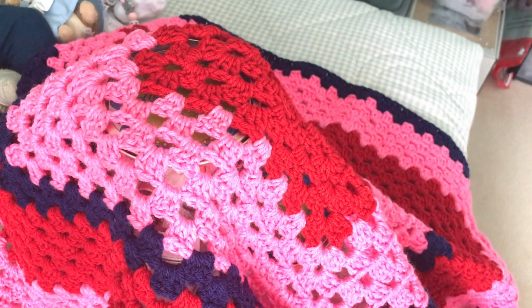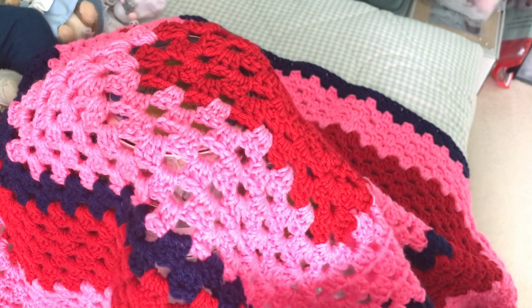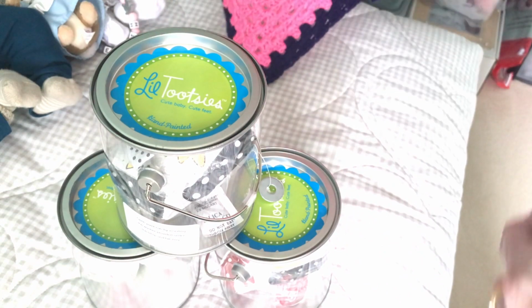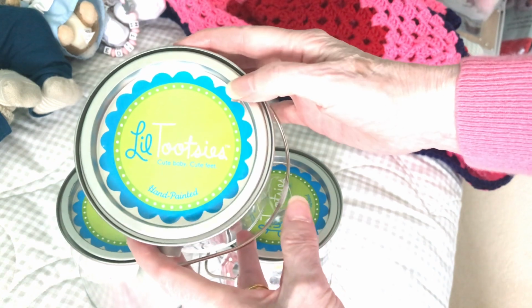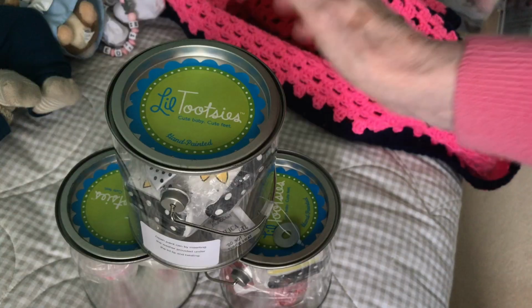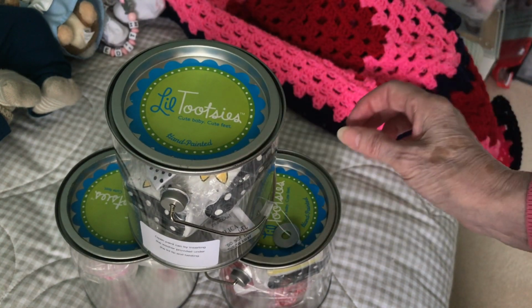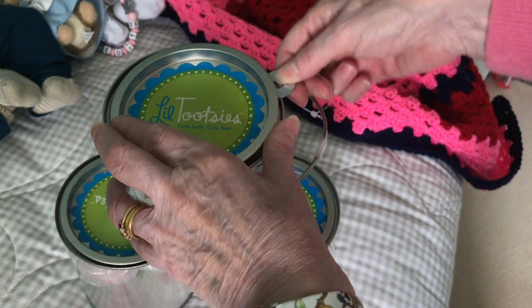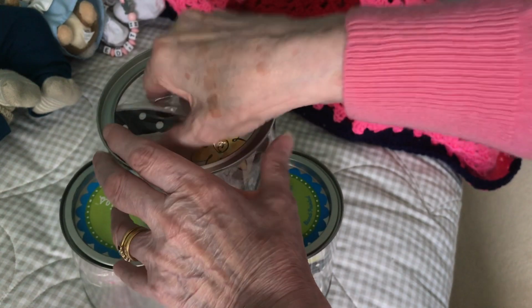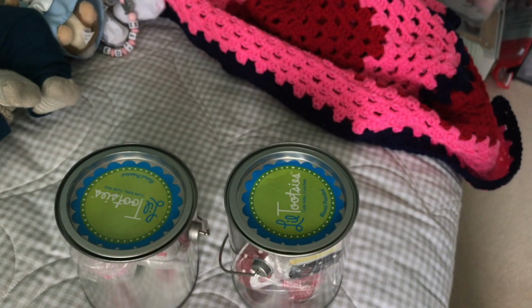Anyway, on to my exciting haul. And as I say, I really love them. So let's take this beautiful quilt off. And it's some of these little tootsies, these shoes. I've seen them on 2 channels, my friend Yvonne and my friend Gail. And I wanted to get some. They're hand painted and they're in this little special tin, which is really nice. So I'll get the first pair out for you and show you. I can get them out of the tin.